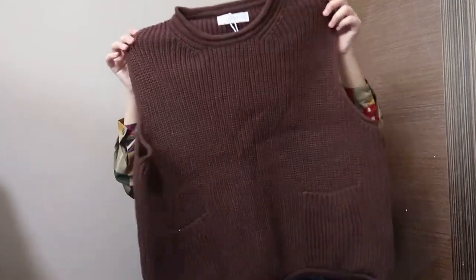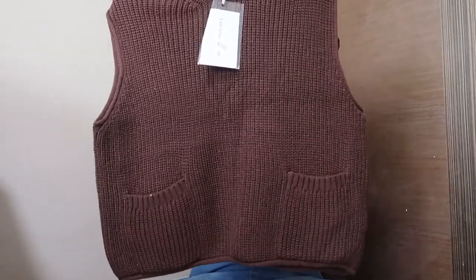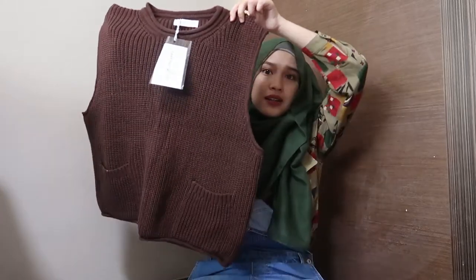So boop. Okay, the next two items that I got is a sweater. It still has its tag. This sweater is a very big size on me. It only has one size, so I don't know if it's small or big. So like that, it looks like this. It has pockets, and it's super big on me, and it's super soft too. But I don't know if I'm gonna wear it in Singapore or not, because this is quite thick. But I prefer the previous one rather than this one.